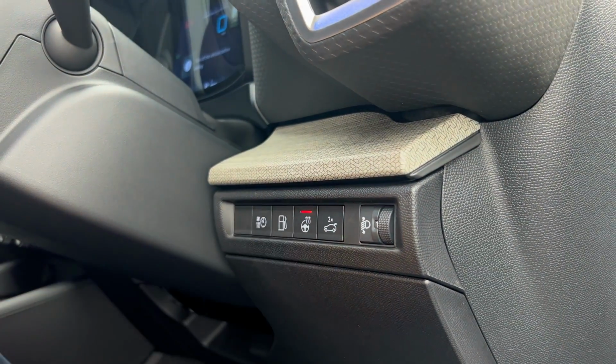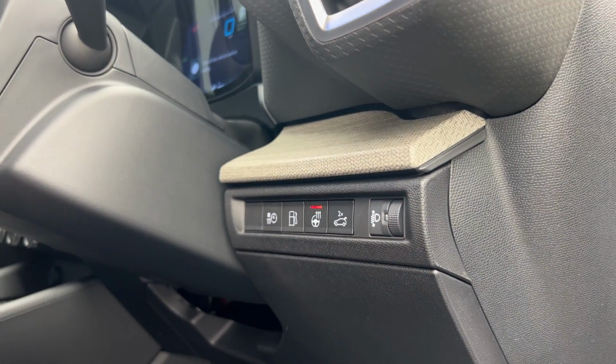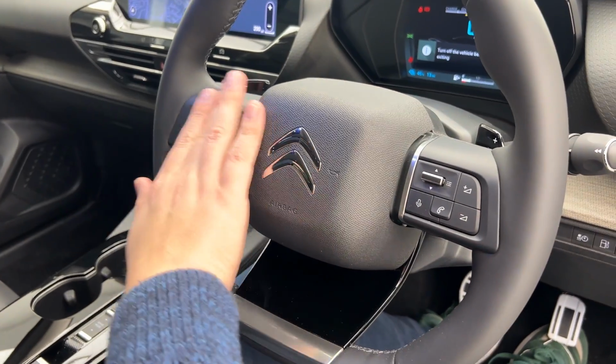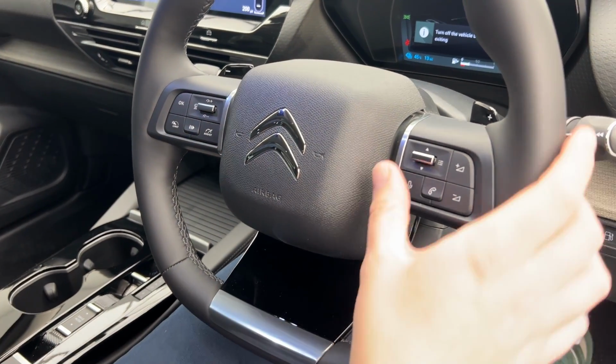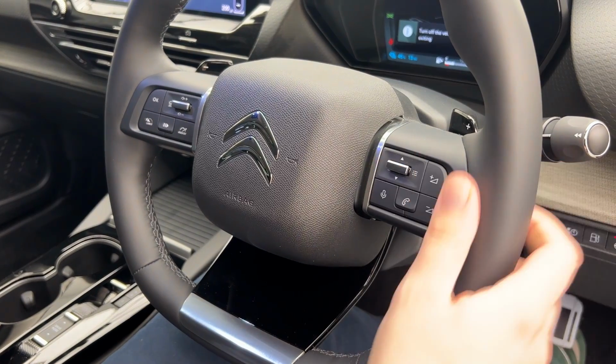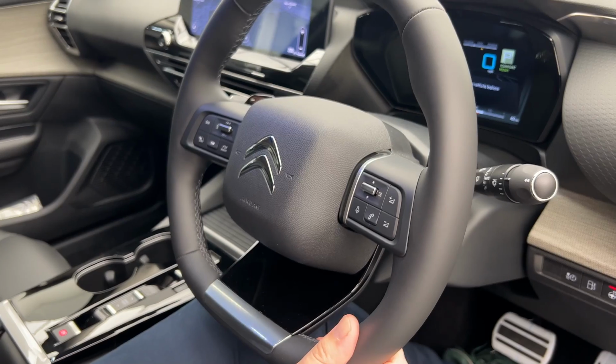We've got heated steering wheel, and then you can push this button to open the tailgate, and a light for dimming the headlights. On the left hand side of the steering wheel, we do have the buttons for your cruise control, and on the right hand side we have the buttons for your radio and your calls. It's also worth mentioning we do have paddles to change gear in this car.